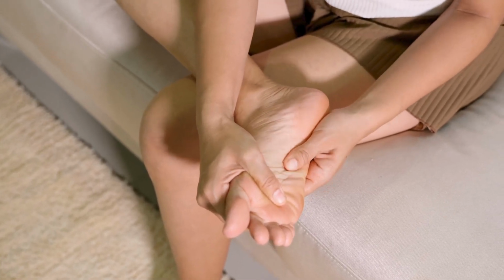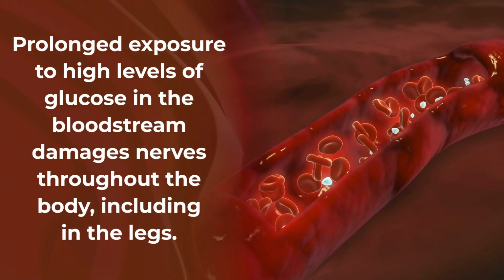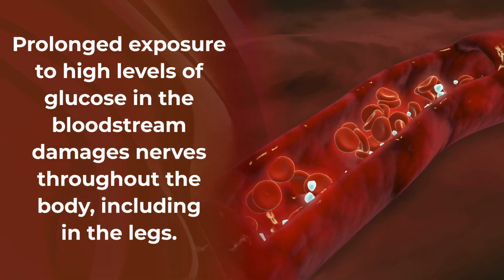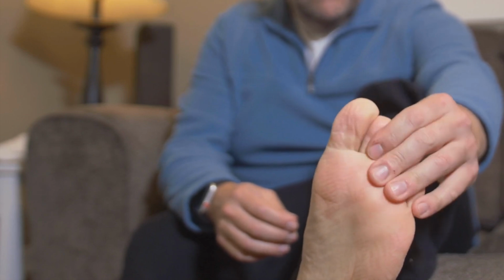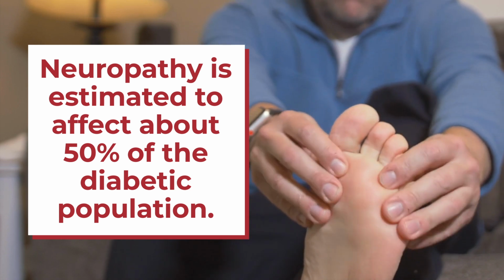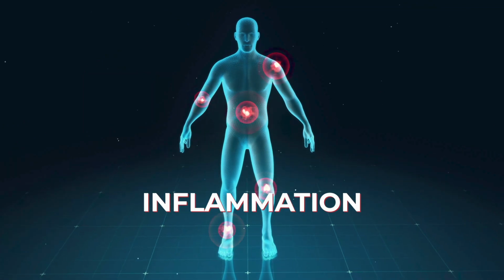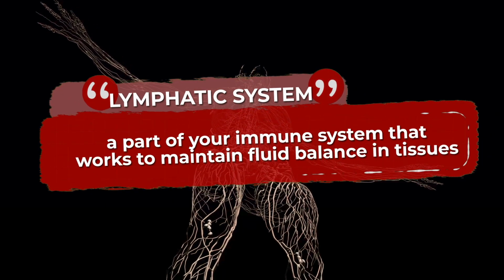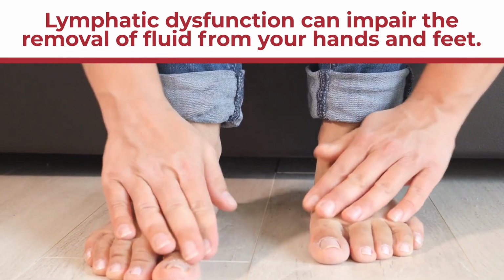Diabetes-related nerve damage can really do a number on your feet. That's because prolonged exposure to high levels of glucose in the bloodstream damages nerves throughout the body, including in the legs. Over time, this can lead to diabetes-caused neuropathic symptoms. In fact, neuropathy is estimated to affect about 50% of the diabetic population. This condition can lead to inflammation, which may compromise the function of the lymphatic system, a part of your immune system that works to maintain fluid balance in tissues. So, lymphatic dysfunction can impair the removal of fluid from your hands and feet.